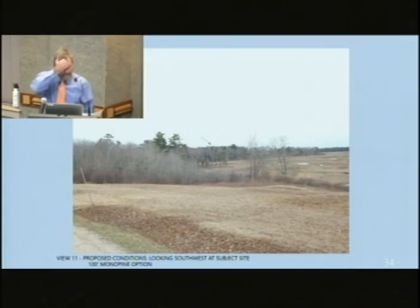So here is view 11. The staff had noted, hey, at view 11, B might be worse than A, so we might want to stick with A. Again, this is to the north, so when you move the tower from the A location to the B location, it gets closer to the viewer, and as a result, everything gets bigger.